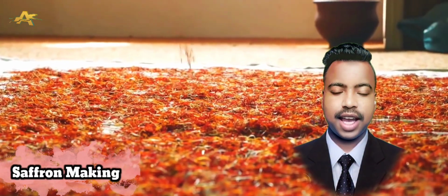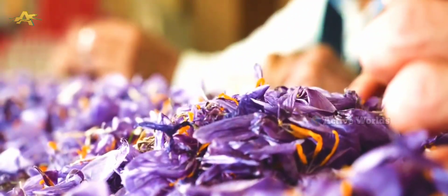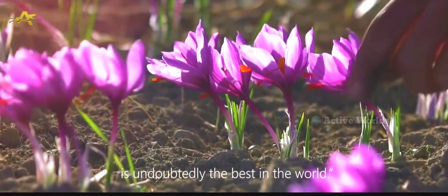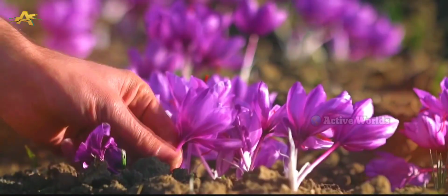From flower to fragrant spice, the meticulous process of saffron production. The saffron making process in a factory involves several steps to ensure the production of high-quality saffron. First, the delicate saffron flowers are handpicked to preserve their stigmas.